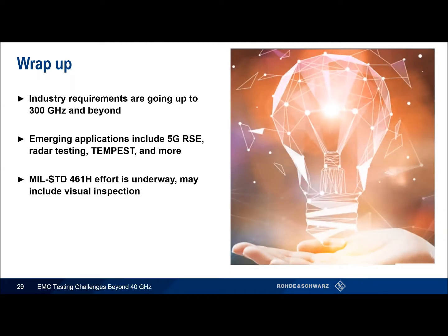Okay, so I've reached the end of the presentation. I'll wrap it up real quick and look for some questions here. But basically what we talked about today is, of course, EMC testing challenges beyond 40 gigahertz. What we've learned is that the industry requirements are going up to 300 gigahertz and beyond. Now, we talked about some of the emerging applications, including 5G radiated spurious emissions. We briefly touched on radar testing. We talked a lot about TEMPEST, and certainly more use cases and testing challenges that pose some pretty scary things. And that's the real world that we all live in.